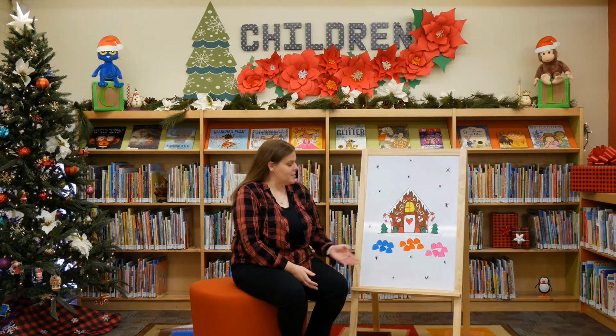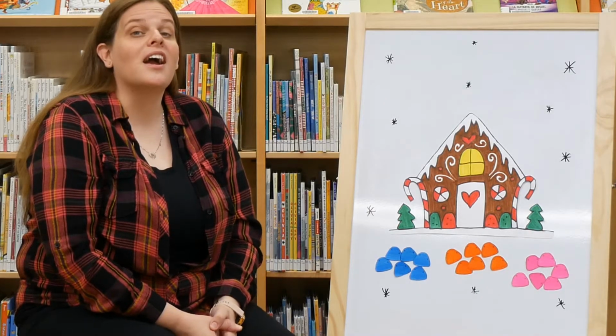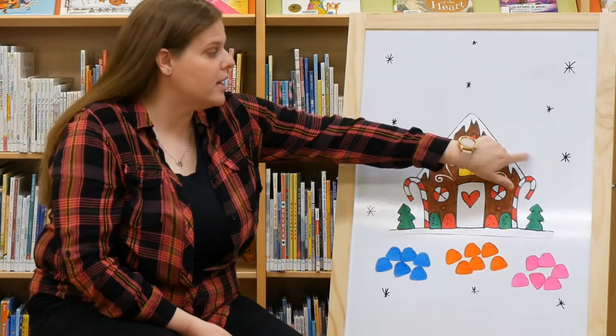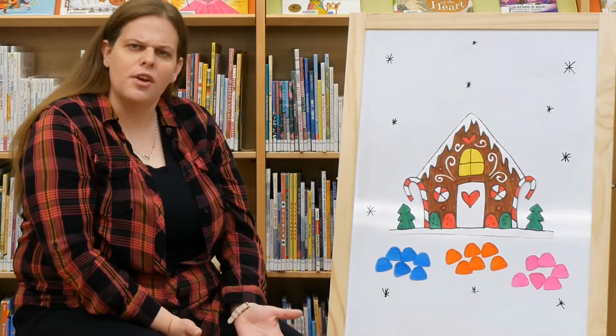All right, I have some gumdrops here and a gingerbread house. Gumdrops and gingerbread both start with our letter G. G is for gumdrop. All right, so I think our gumdrops would look really pretty if we decorated along the roof of our house with them. But I think we should do it in a pattern. What do you guys think?